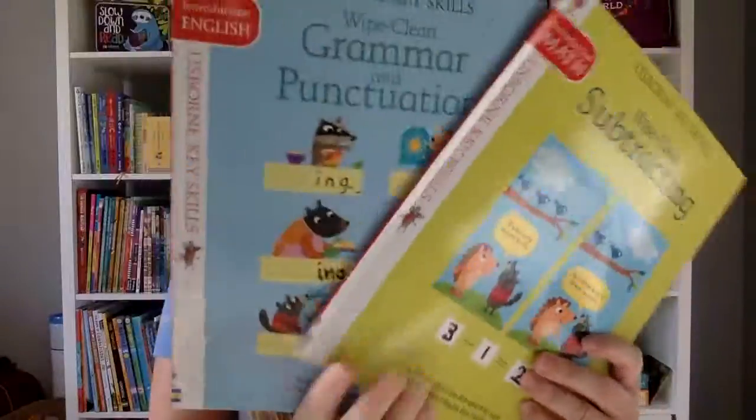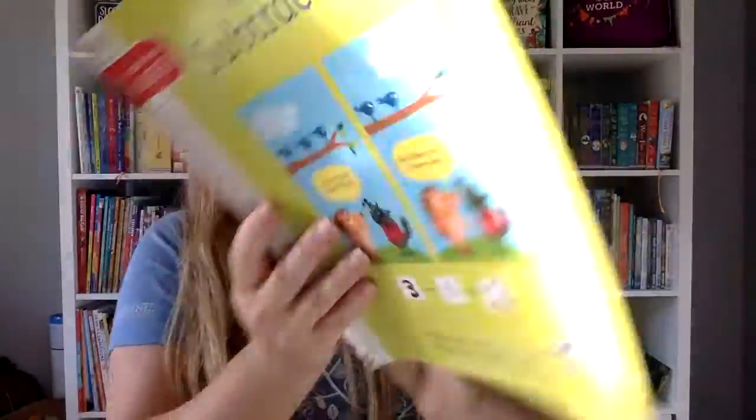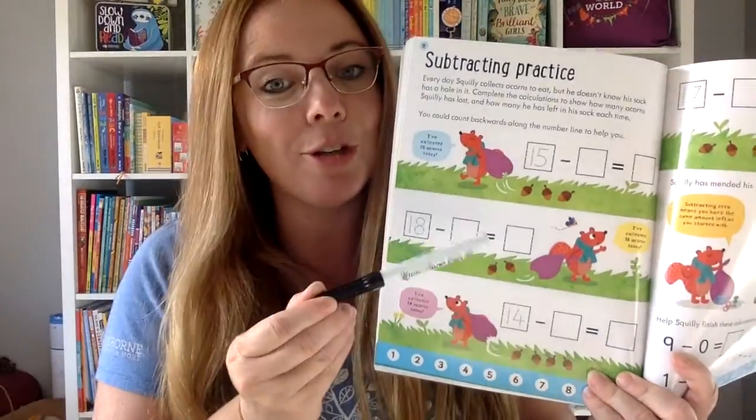Our wipe-clean books are fantastic. These were actually books that my daughter did use this past spring. You just use one of the dry erase markers that comes with it. You write in the book, and when you're done, you just wipe it off and you can use it again.